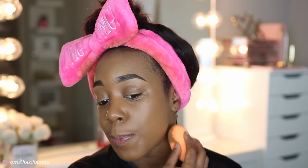Perfect match. Ooh. Okay, so far so good. The color match is perfect. I'll definitely be wearing this some more just to see if I like it more than my NARS Sheer Glow and also my All Day Weightless Foundation. I want to see which one I like the best, but so far this looks pretty good on the skin.